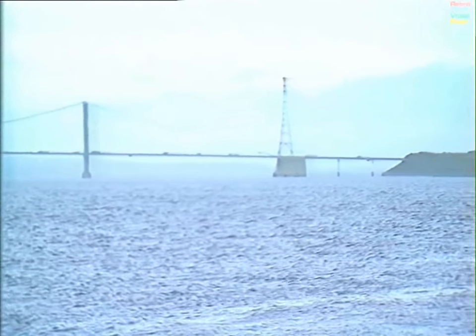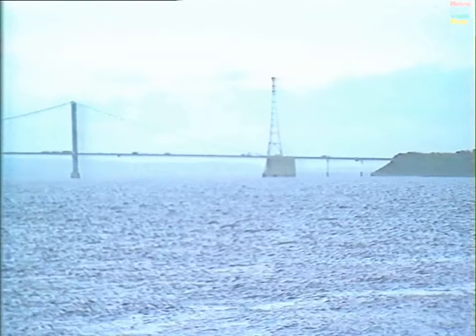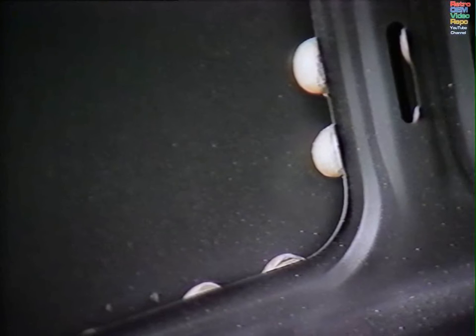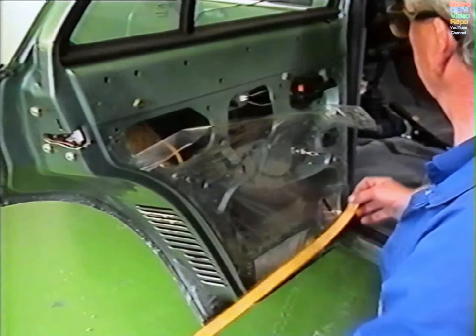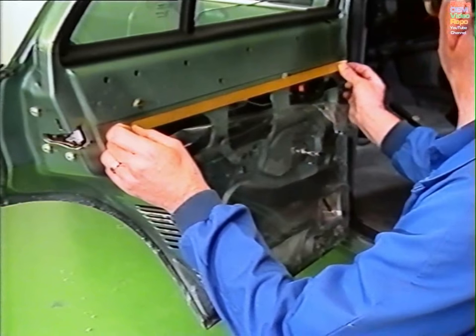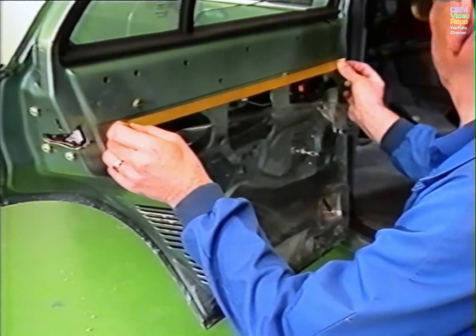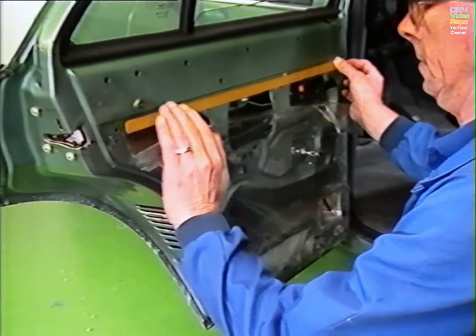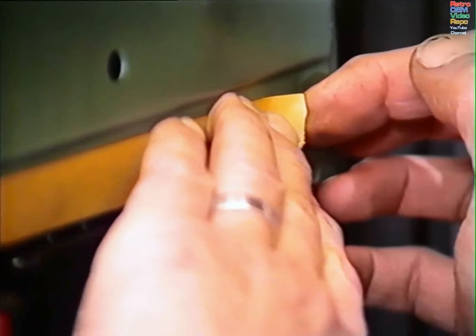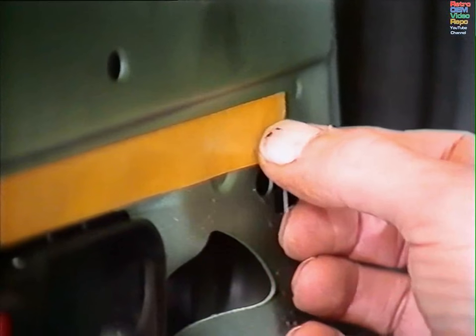In the motor industry, adhesives have been used during manufacture for many years. For instance, bonnet reinforcements have been bonded since the early 1960s. Today, manufacturers are moving more and more towards the use of adhesives in an increasing variety of applications. For example, they have become indispensable for fixing items of trim.